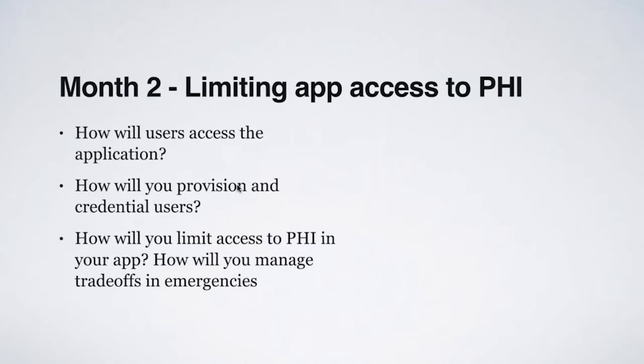And the big thing that your application needs to be able to do is to dictate the right ways to manage this. The first thing is dictating how users are going to access the application. So how are you going to deploy this? Is it an app they can download from the App Store? Is it a website? Can the website be accessed from public networks, or can it only be accessed behind a VPN? These are the kinds of things you need to think about to figure out how you're going to deploy this application.